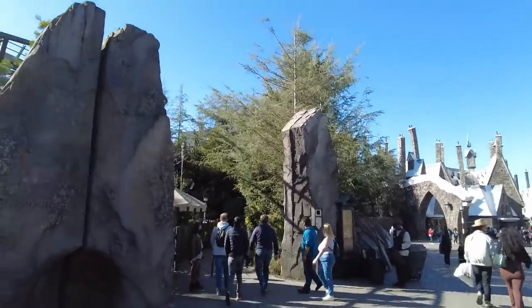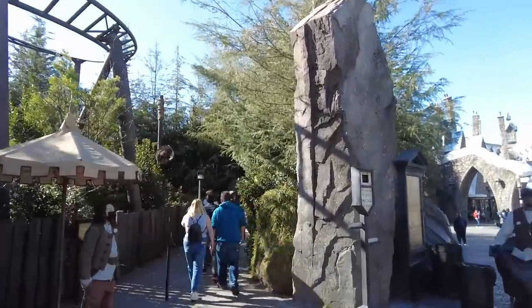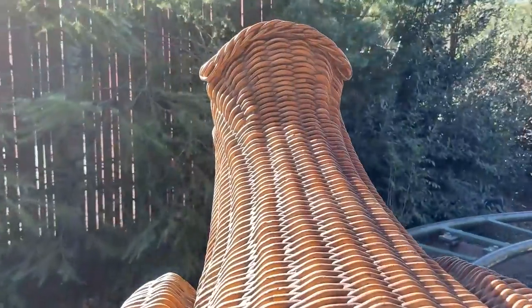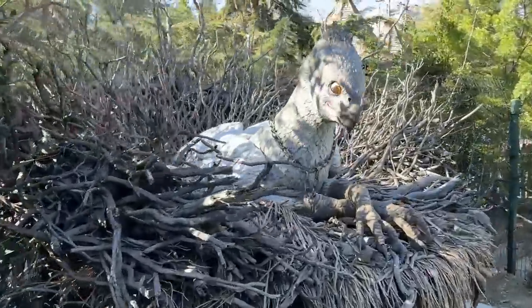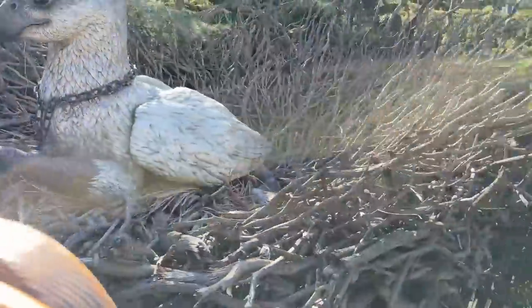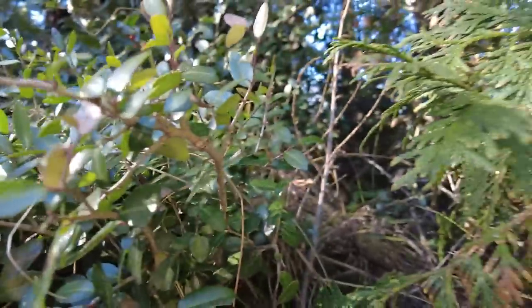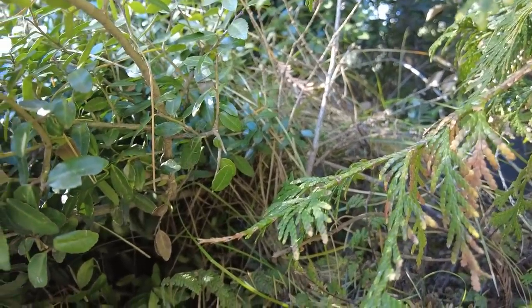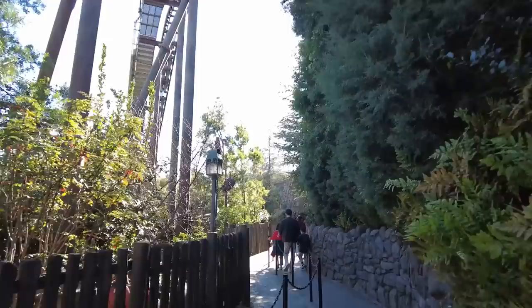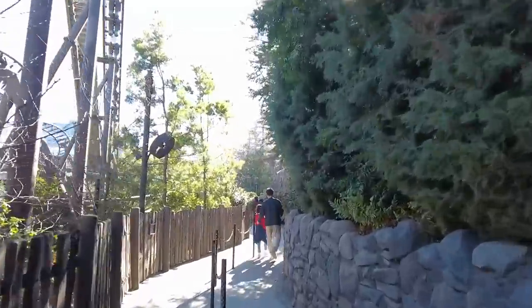And now I'm hopping into the queue of Flight of the Hippogriff, for a couple other little things to look for. Flight of the Hippogriff is kind of your kiddie family coaster here in the Wizarding World. They have this one in Universal Orlando too. Oh my gosh, I can hear all these little creatures. I think there's some pixies in the forest. Can you hear them? Basically the same attraction, but obviously we are on an Easter egg quest right now.